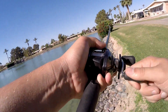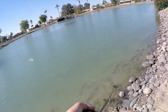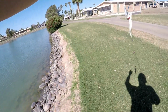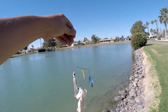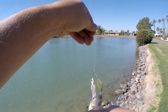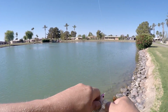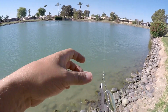There's one. Well, he ain't big, but it's a fish. It's a fish, guys. Oh, look at that. Are you kidding me? You know what? He hit it hard. And we got him on the first hook too.